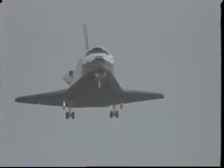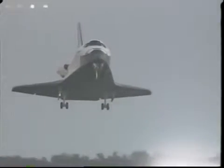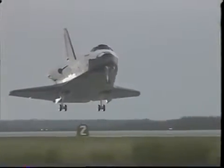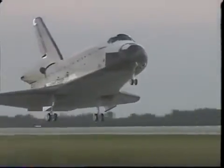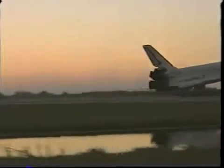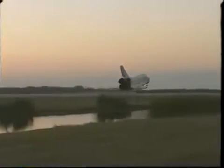But here the gear is coming down, and we see a beautiful picture as Kevin smoothly brings us over the threshold, and it was just a perfect, smooth, flawless landing. You can see nearly a zero rate of descent as the tires spin up as we touch down, and you can see us rolling out on the runway.